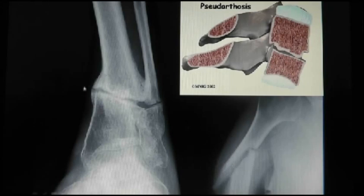There are ways of staging a non-union, and one is a hypertrophic non-union on the left. You can see that there's bone healing. There's an attempted bone healing. So there's extra bone there. See that extra bone? Cortical bone, circumferential cortical bone. Syndesmosis is fused.